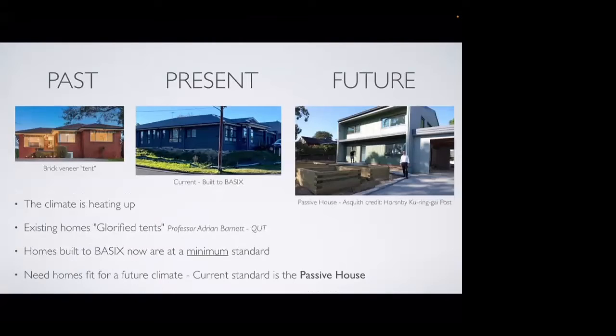Okay, so bring it back down to the house again. The past, the present, the future. So my house actually is the house on the left. It's the past. That's what I call it, an old brick veneer tent. Now the house doesn't look like that anymore. I've had a renovation done, so it looks very different. I've made it much more resilient to extreme weather. So this presentation is also a bit of a story of the journey I've gone through to make sure my house is a bit more fit for the future for my own son, who's only 14 months old.